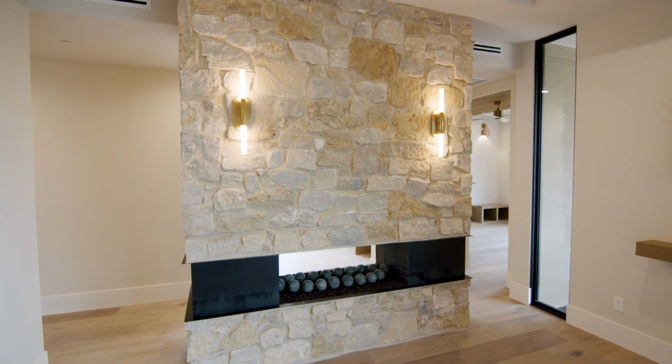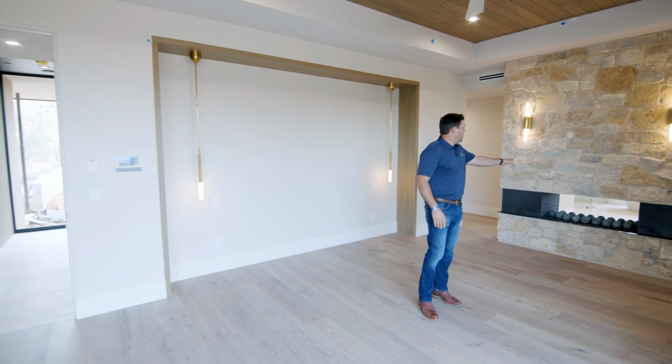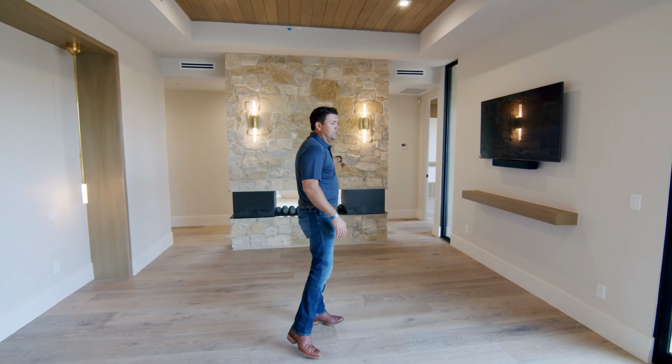All right, so standing in the primary bedroom suite, this is the bed wall. Bed will come off this. We have the see-through fireplace over here with some custom steel work, all the beautiful stonework with the bathroom on the other side.